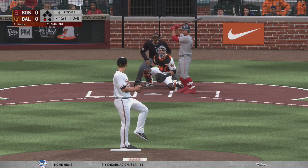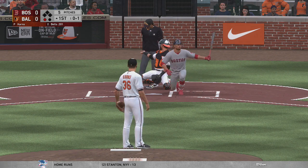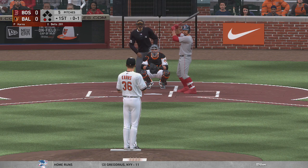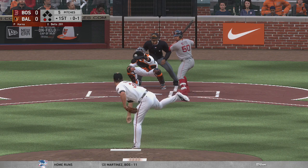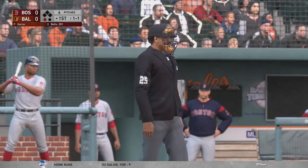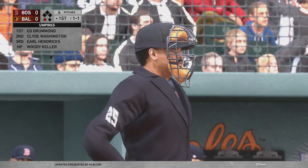First delivery to him on the way. Sends that one out of play for strike 1. 1 out, nobody on. This one's outside, quite a bit off the plate that time. And set up behind the dish is Woody Keller as you see the rest of our umpiring crew there.